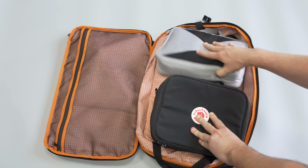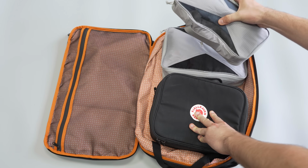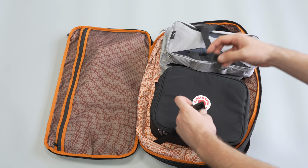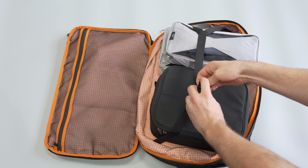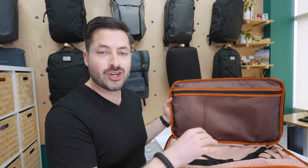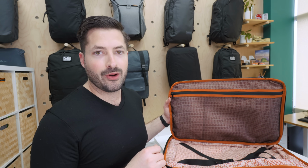And of course, in the main compartment, we would always recommend using packing cubes, and the additional compression strap feature on the inside here is a nice touch to keep your luggage even a little bit more tidy. So if you use packing cubes and the compression feature, you are pretty much good to go.